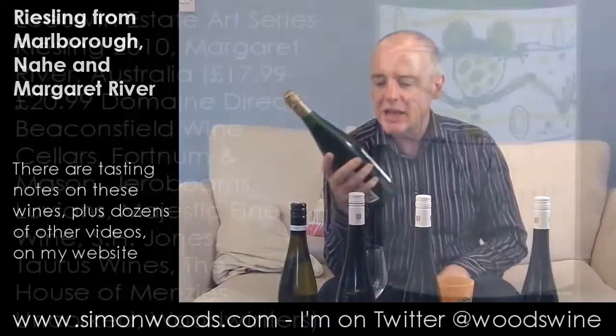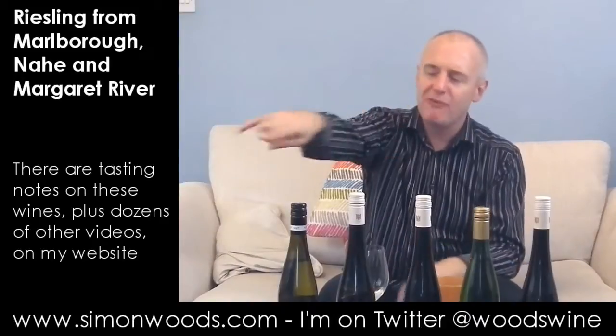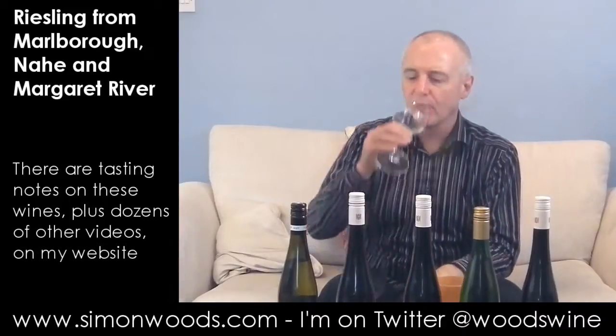This is Lewin Estate Art Series Riesling from Margaret River, 2010 vintage. As with these two, weighing in at 12% alcohol. This is also quite tight and limey. I miss some of the earthy profundity of the ones before, but it's a step up for me from the Tin Pot Hut. Here it feels like there's going to be some grip, a bit of mineral character, not as strong a mineral character as the previous two, but the apple, citrus, and this stony edge as well.